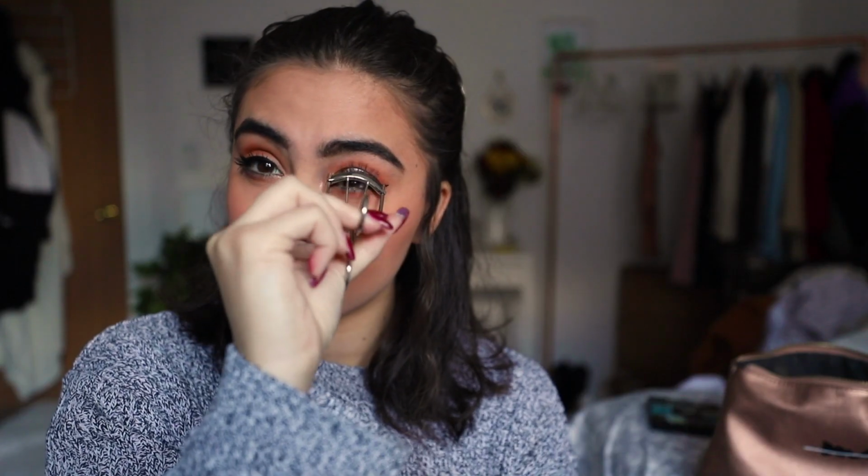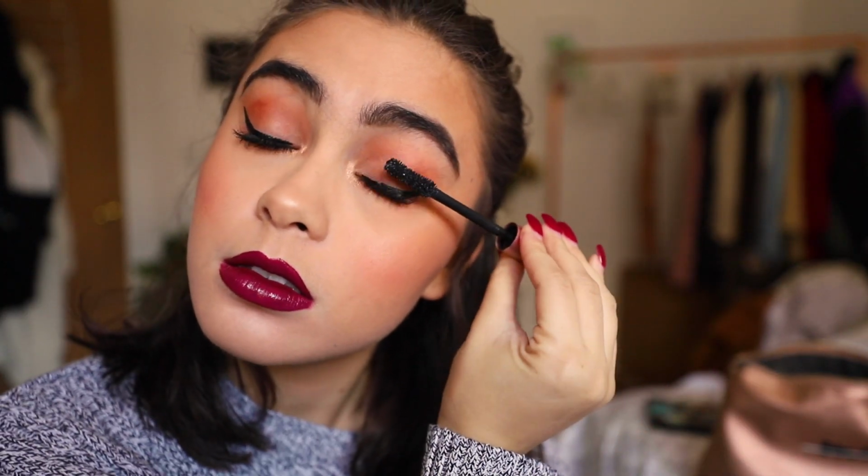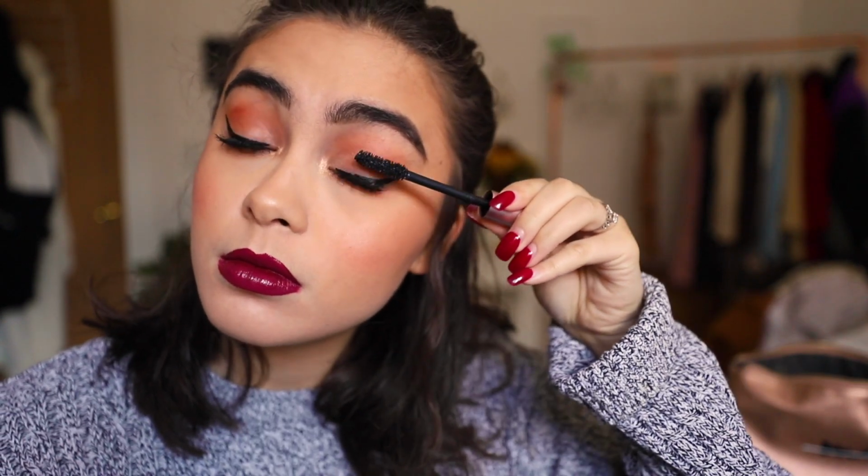After that, I curl my eyelashes and I apply my favorite mascara. It is the L'Oreal Paris Voluminous Lash Paradise. And something I totally forgot to film for a cool minute was me putting on setting spray. I lock it all in with the Urban Decay All Nighter setting spray, which is by far my favorite setting spray in the world. With that all done, I just take my hair down, whip it around. Like I said, it's still wet, so it's got a lot of movement going on. And yeah, that is it. That is my fall everyday makeup routine.